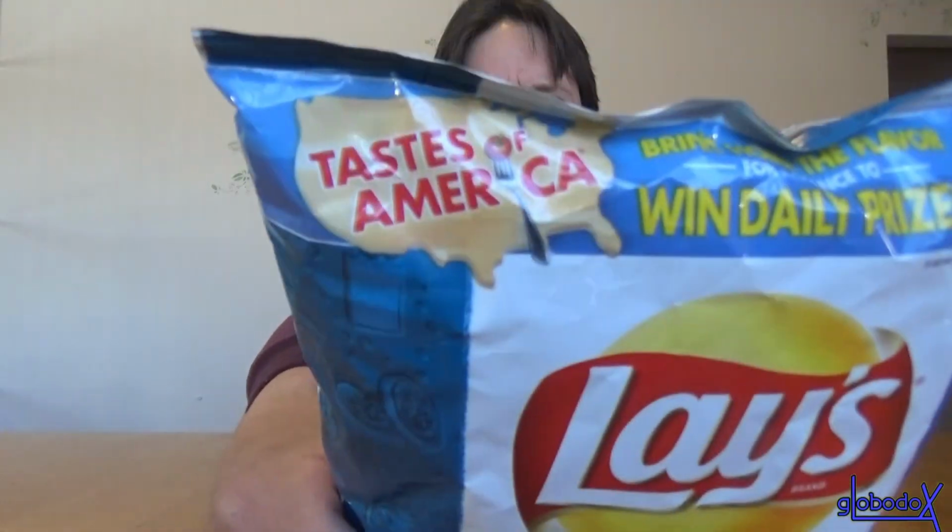But you know, I guess they kind of had to do it because that's what the whole Tastes of America thing is all about. It's taking a certain area of America and adapting its cuisines into a potato chip. And the New England area of America is the northeastern part with like Maine and Massachusetts and all of that. They are known for their lobster rolls. New England, the Patriots, we are the best in the world.